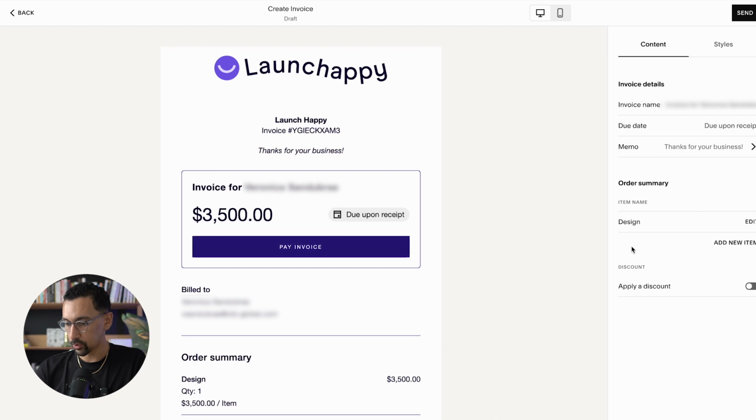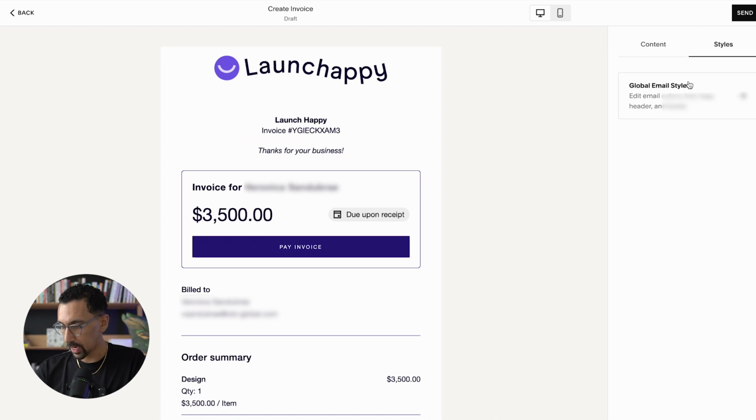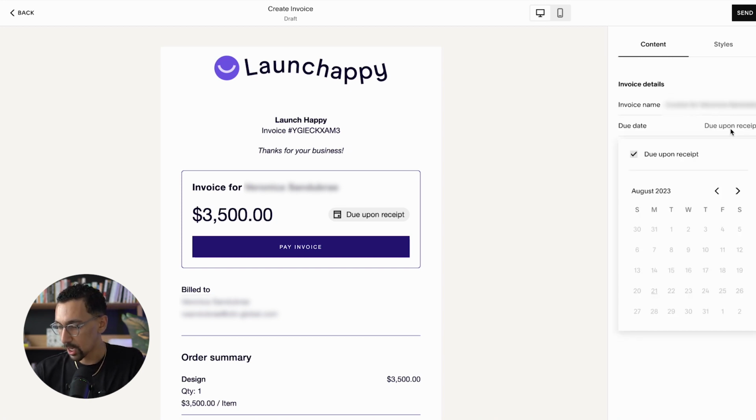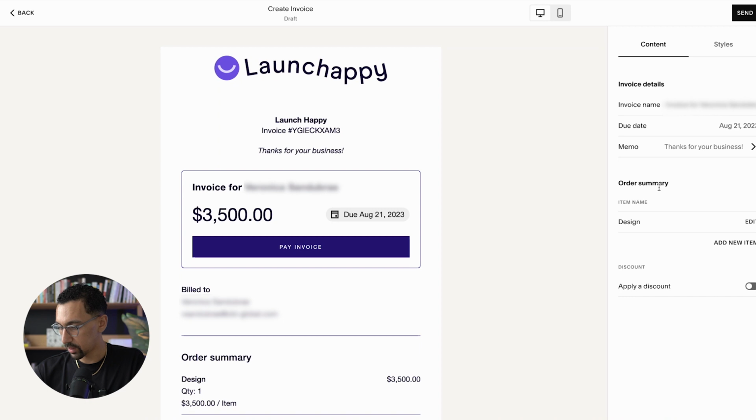So there, boom, we just create the invoice. They'll send this to the client directly. And then we'll go to styles, take a look. This just changes the global styles of the email, but it's basically pulling the global styles from other emails already. When is it due? Get rid of due upon receipt. You could choose a day, all of that. Item name, design. You could add other line items, add a discount. This is cool that you could just add the discount immediately, and we're good to go.